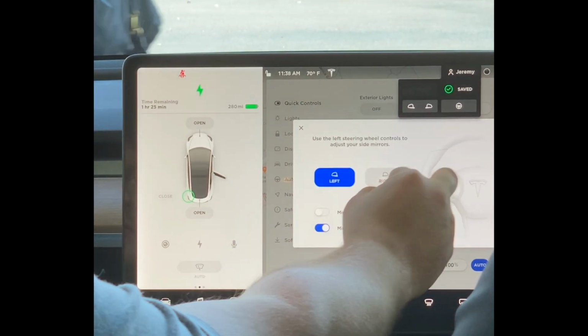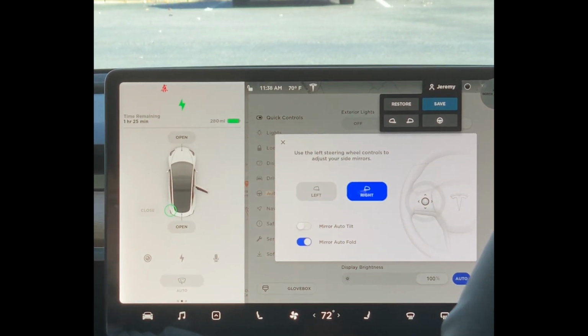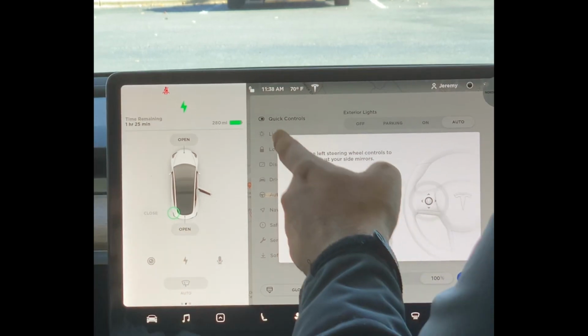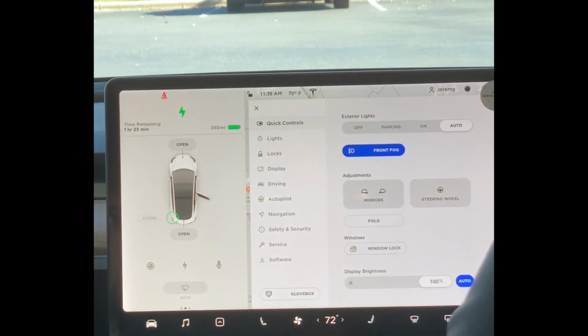And, okay, so that's me saving that, and it will save it to that profile? That's correct. See how it pops up again? Every time you make an adjustment, it'll constantly pop up for you. Okay. And I think I did the wheel already. I just didn't do the mirrors. And then the steering wheel is right there. Just adjust up and down with it.